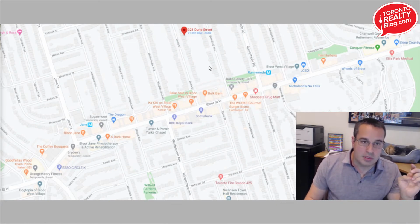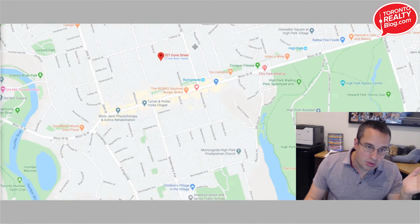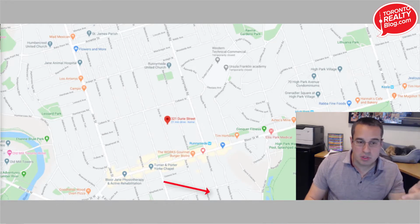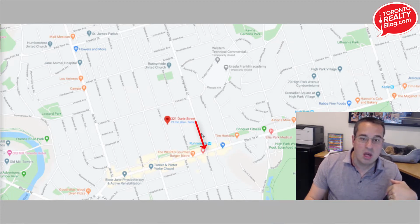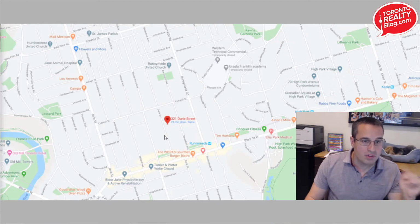Bulk Barn, yes. So again, the school district here is Runnymede, as opposed to the Swansea School, which was down here. But again, you are steps to the TTC subway, which is something very few people can say in the city of Toronto. On the Bloor line, you're walking distance to High Park.